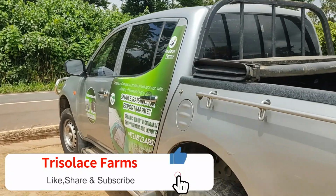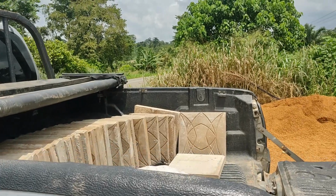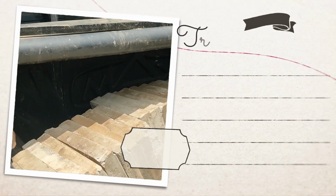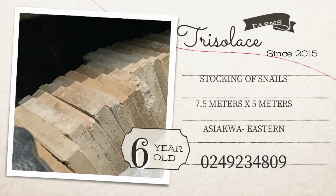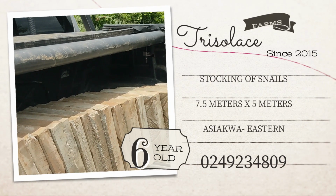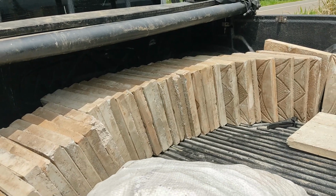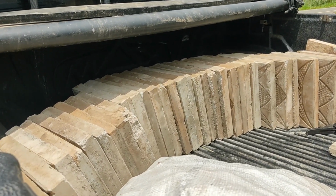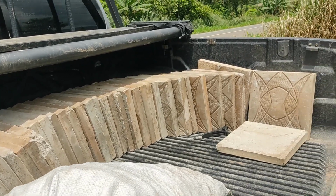It's a wonderful day, and today is a Saturday. As usual, at Trisolace, we're going to stock the snails, and then we're going to put our walkway or pathway in there. This is made out of concrete, so the snails cannot eat it, and it's made of quarry dust as well, so it masks the scent of the gypsum, which otherwise the snails eat, thinking that it is calcium.